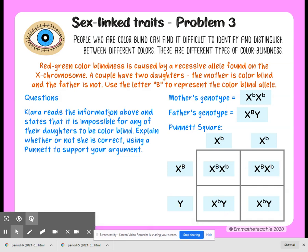Clara reads the information above and states that it is impossible for any of their daughters to be colorblind. Explain whether or not she is correct. Use this Punnett square to support your answer. So she says it's impossible for the daughters to be colorblind.